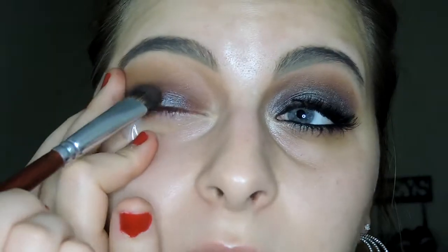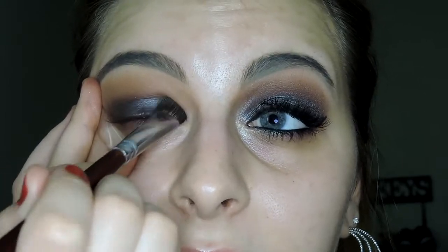And yeah, like I said, this is a foiled shadow, so you are going to get that really nice metallic sheen. I just personally like to vamp it up a little bit and add a little more intensity by spraying it. Plus, I feel like it makes it stick a little bit better, but I still think it's really, really good.